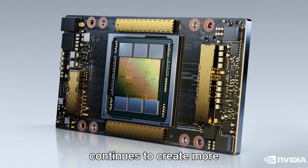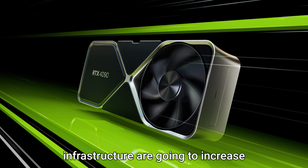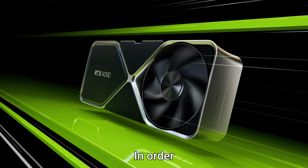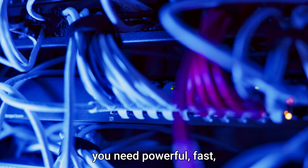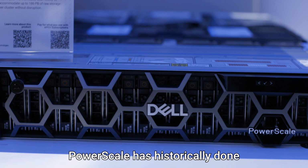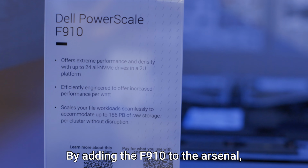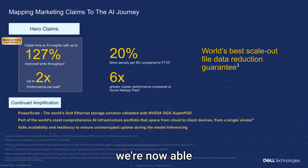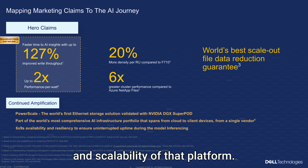As NVIDIA continues to release more and more powerful GPUs, the needs and demands on the storage infrastructure are going to increase as well. In order to support that incredibly powerful compute infrastructure, you need powerful, fast, and responsive storage infrastructure. PowerScale has historically done a great job at the scale-out high bandwidth workloads. By adding the F910 to the arsenal, we're now able to significantly increase the power and scalability of that platform.